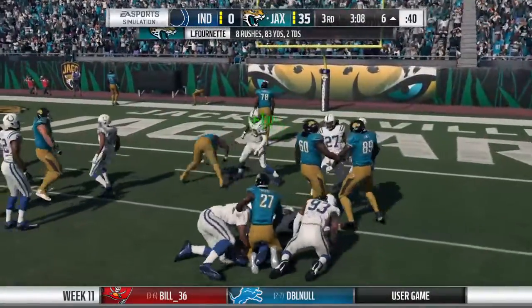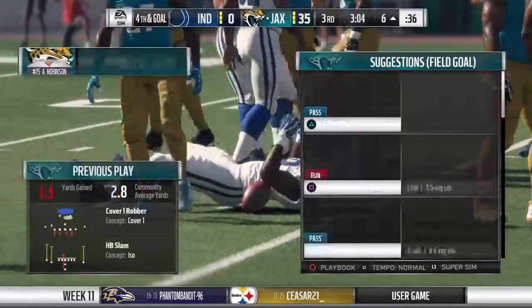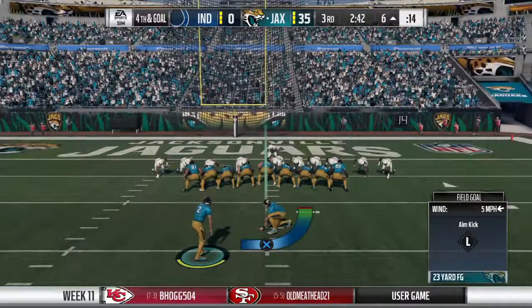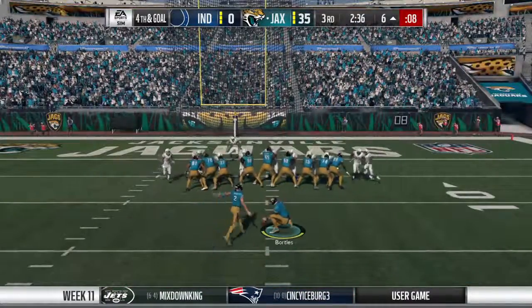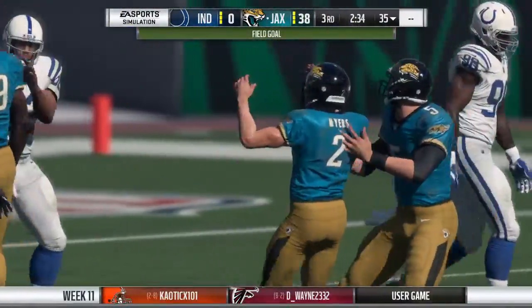And he'll be stopped just outside the 5 at the 6. Just a gain of 2 there, and it's going to bring up a 4th down. This offense bent the defense in their long drive downfield, but once they got within sight of the goal line, the defense went to don't break mode and stiffened. And Myers is able to knock it through.